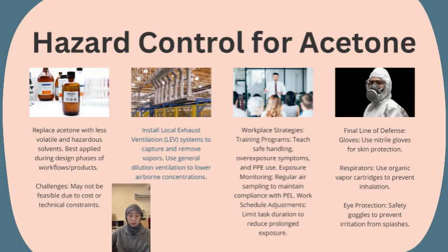Number 3, administrative control. Administrative controls are strategies aimed at changing work practices to reduce exposure. Examples include: first, training programs. Workers should be educated on the proper handling of acetone, the symptoms of overexposure, and the use of safety equipment. Number 2, exposure monitoring. Regular sampling and monitoring can ensure compliance with exposure limits, such as the permissible exposure limit specified in the USECHH regulation. Number 3, work schedule adjustment. Limiting the duration of tasks involving acetone can reduce overall exposure.